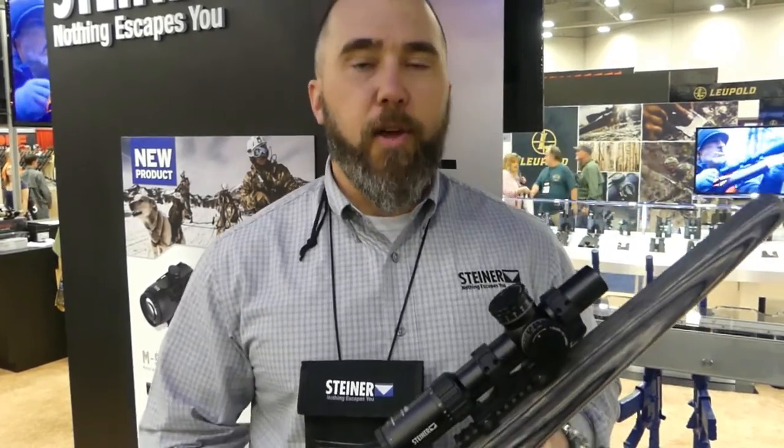We also have two new prism sights, the S432 and the S332. Some of the special features on these prism sights: one is 3-power, one is 4. They have large eye relief and a really large field of view as well. Again, released here 2018 at the NRA show.